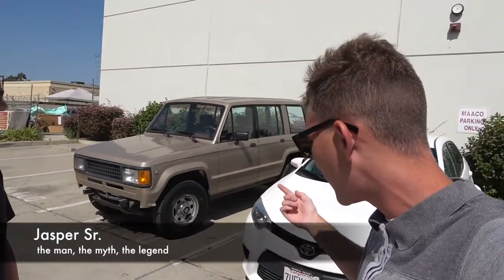It wasn't quite as easy as what a lot of the sources online stated it to be. So I'm going to introduce you guys to my father right here, Jasper Sr., and he's going to explain what we had to do from start to finish to get this car from being paint defected to being fully resprayed right now. So what do we have to do?